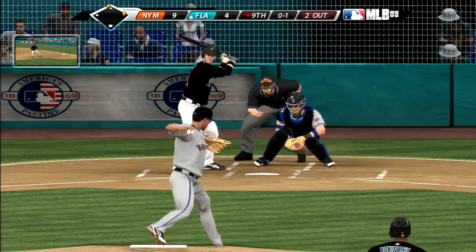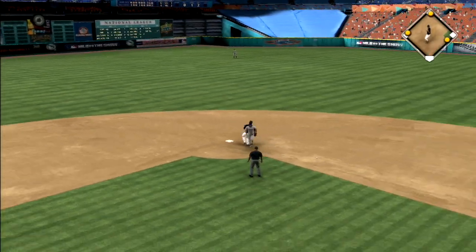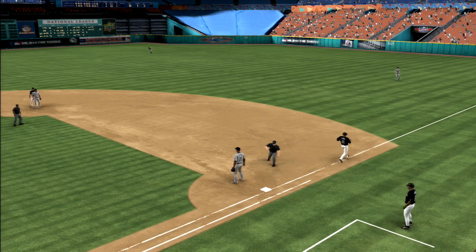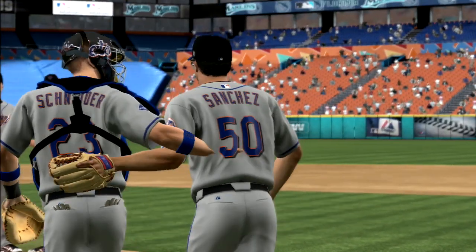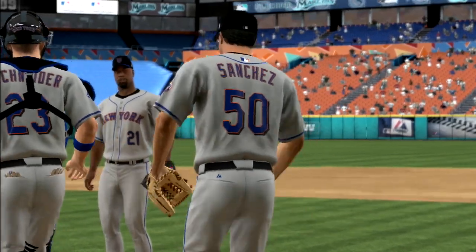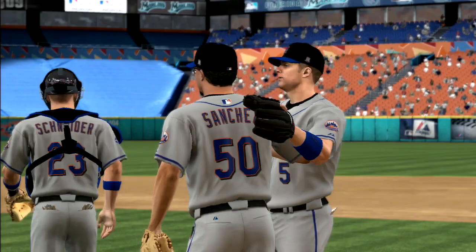From the belt, kicks and deals. Swinging, a ball lined hard towards short. Throw on to first, and the ball game is over. Well, this ball club showed me a lot tonight. They really put their nose to the grindstone and came away with a hard-fought victory on the road.